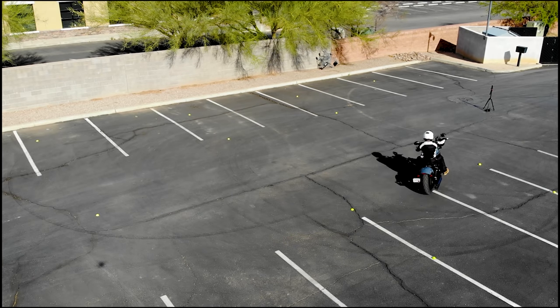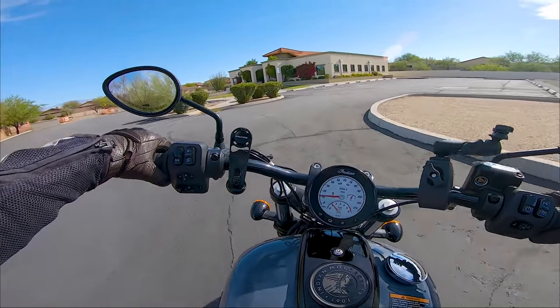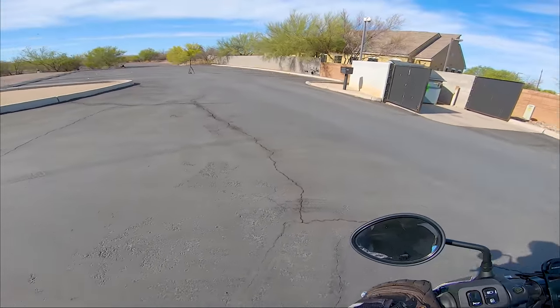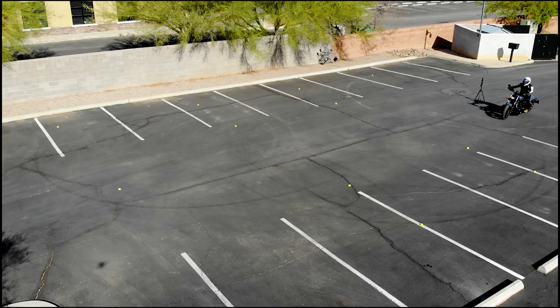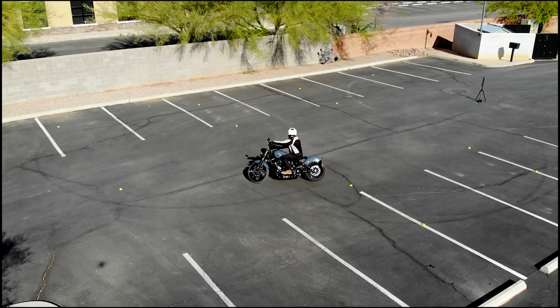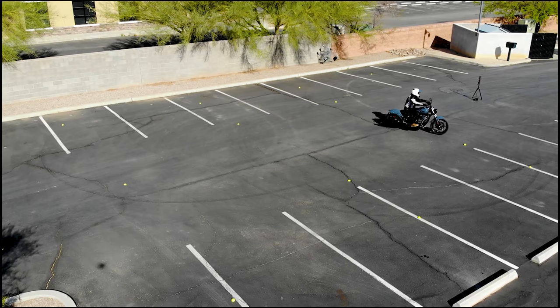Well, I'm gonna go ahead and do a U-turn up here. And I'm gonna do it on the inside, just like the U-turns we did on the inside of the cones. And what I mean by the inside of the cones is basically outside of these parking spaces, all right? So I'm gonna go all the way up here. I'm gonna start off with the right hand. Oh, I hit that cone. Maybe I was speaking too early.